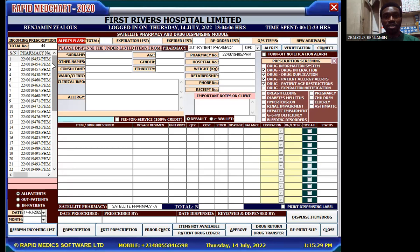Be it a prescription that has been approved but probably was not given to the patient. Any prescription dispensed in totality, meaning all the drugs on it have been dispensed out from the system, will no longer appear here. The pharmacy number or prescription number will no longer appear here. So to find the details of that prescription, you now have to go to the tracking of prescriptions for the day.